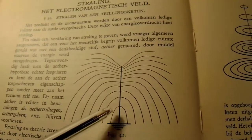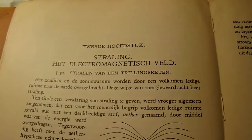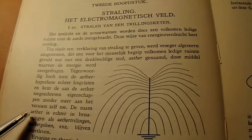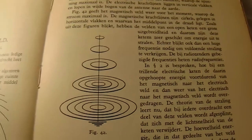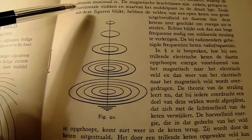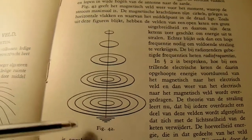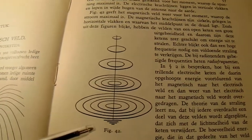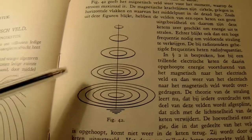I don't know so much about how electromagnetic waves are strayed out by an antenna. I'm a typical radio amateur listener, but anyway. And here there's also a drawing where this book tells that the magnetic field before the current that is strayed out on the antenna is at its maximum. So these are the ways that the waves are strayed out into the atmosphere.